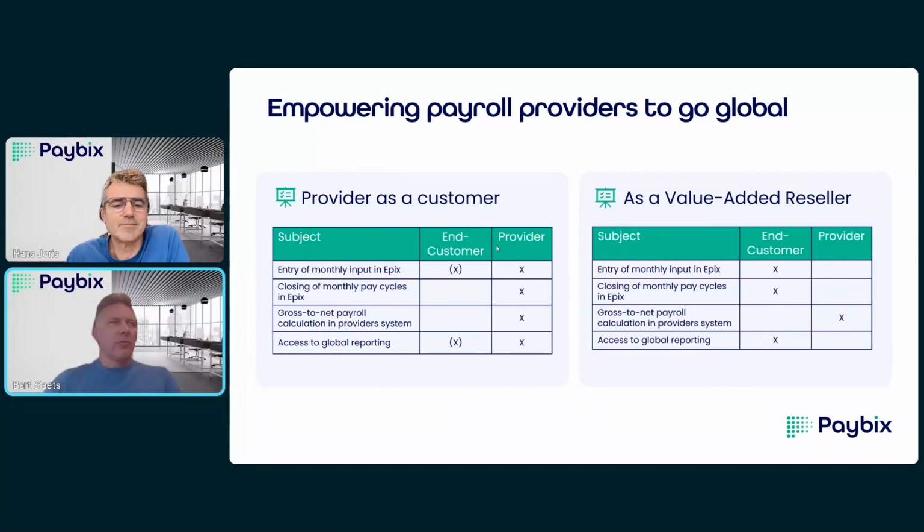Yes, of course, Hans. So here we have a slide that shows you an example of how a setup can be as a provider that is using the system as a customer itself, so being the outsourcer. And on the right, we have also an example of a value-added reseller, where the customer, of course, is in the lead in Epix.